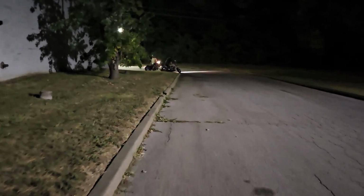All right, that's the last of the guys leaving bike night. Been a really good turnout.